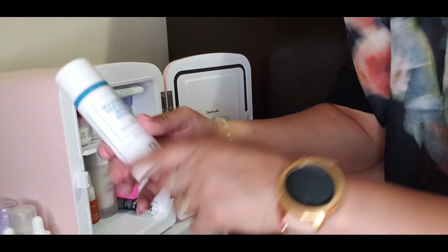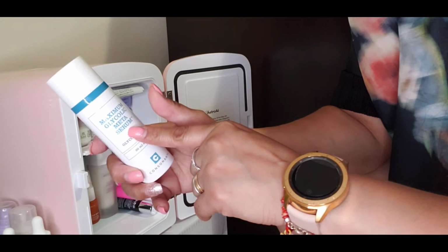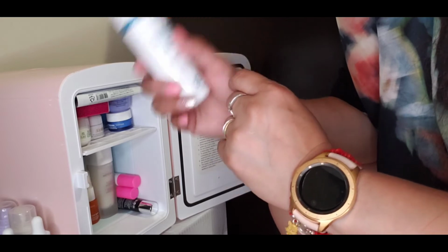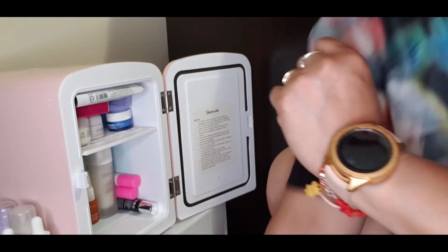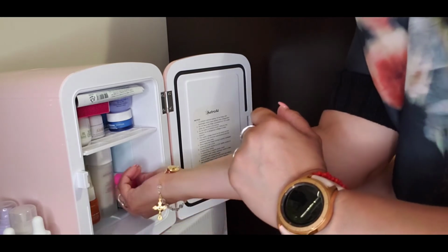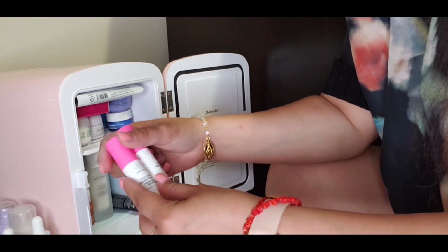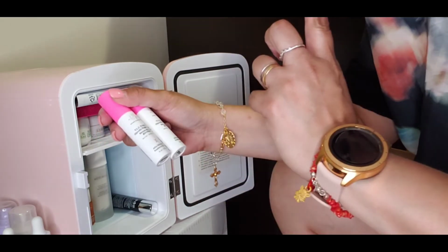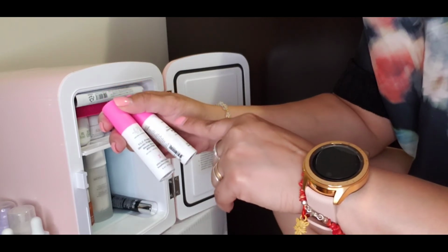So this is my other serum. It's the Maximum Glycolic Meta Serum. It's 10% glycolic acid. This is again for my uneven skin tone, for my melasma. This is from Consonant. I'm going to put this on the side. And I'm just so lucky to have this Drunk Elephant. This is TLC Framboos. I don't know how to pronounce this. This is a glycolic night serum.